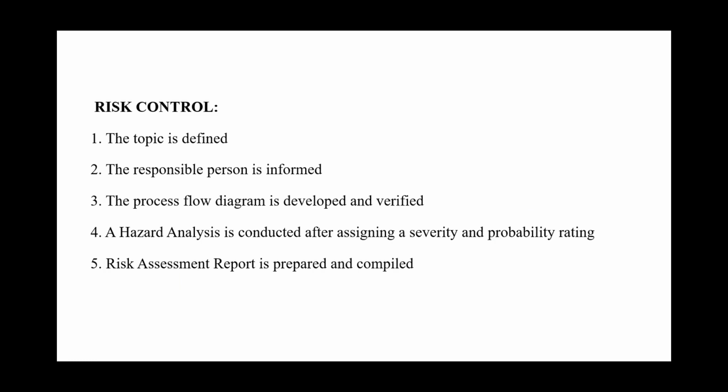If suppose this would have not been taken properly, what would have been the consequences of this risk? Because otherwise hazard would have happened, then risk assessment report. So if you are analyzing in this manner only, then you are able to score this.